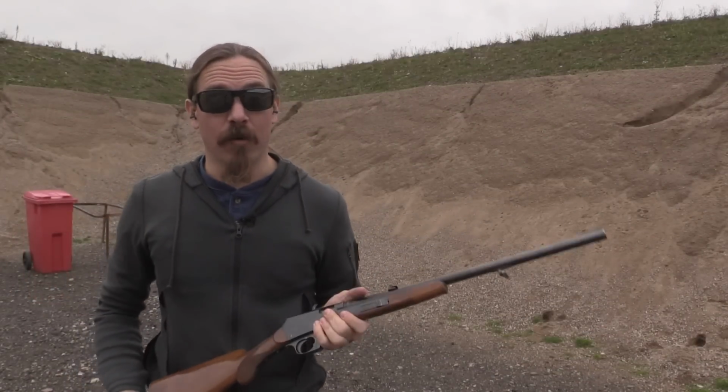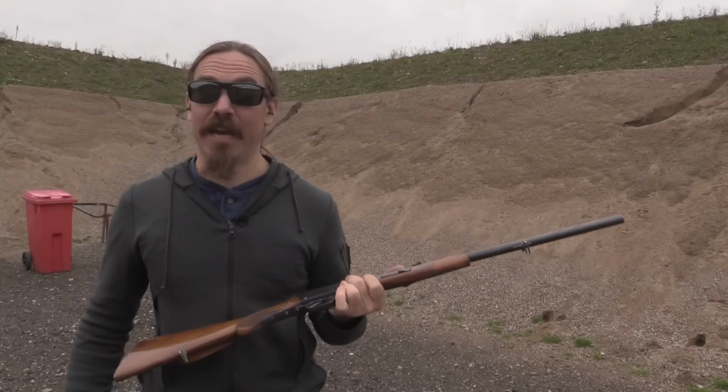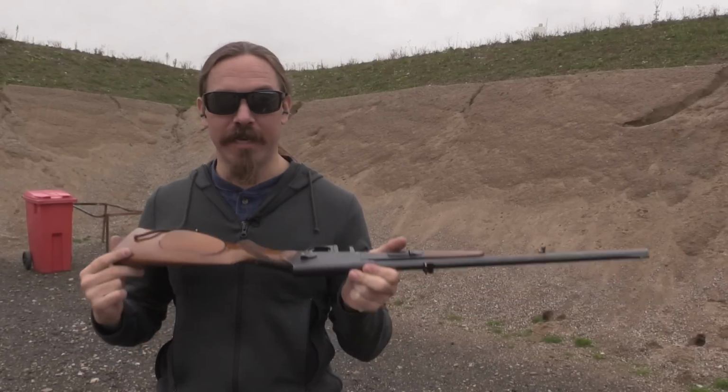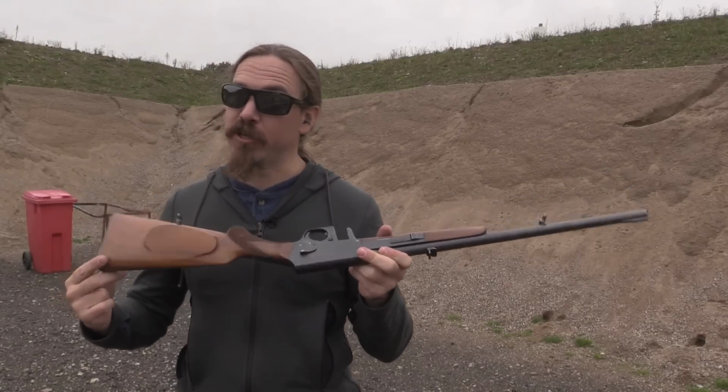Well, that is kind of one of the hazards of old Belgian guns, is occasionally you will have gunsmithing issues like that. I believe the owner is going to get that worked out. That is not, by the way, a legal issue. We are not in the United States at the moment, and that's just a malfunctioning gun issue.